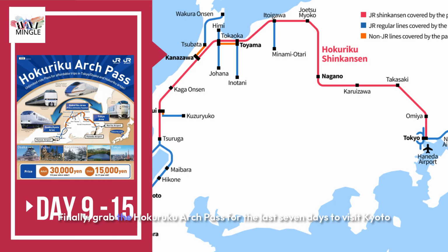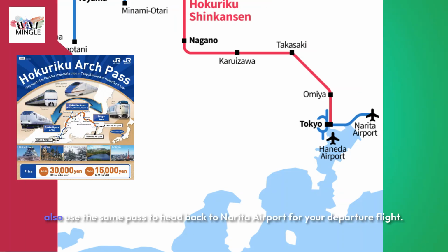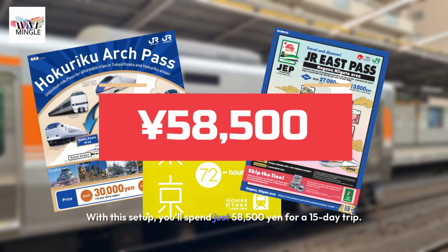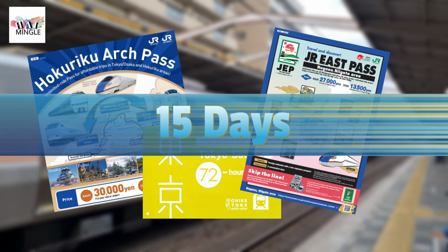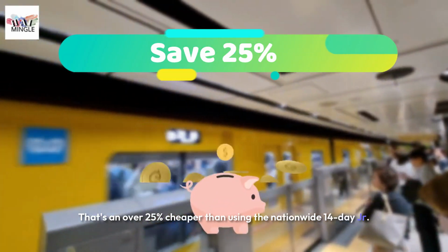Finally, grab the Hokuriku Arch Pass for the last 7 days to visit Kyoto and Osaka, and then return to Tokyo. You can also use the same pass to head back to Narita Airport for your departure flight. With this setup, you'll spend just 58,500 yen for a 15-day trip. That's over 25% cheaper than using the nationwide 14-day JR pass.